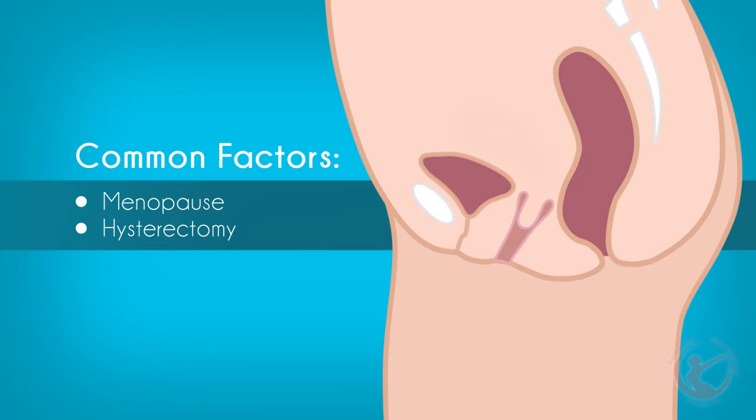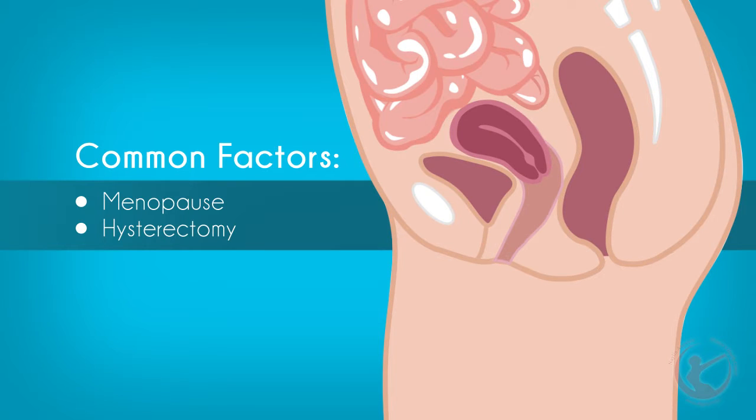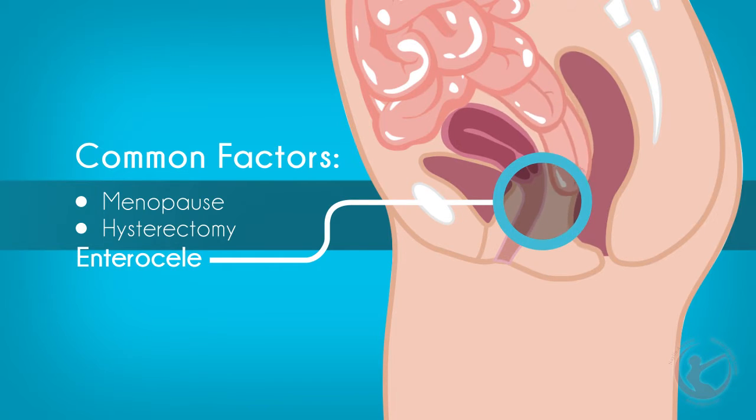When the top of the vagina falls out of place, it adds stress on the other ligaments as well. Enterocele is also followed by a hysterectomy, which causes herniation of the small intestine downward near the top of the vagina.